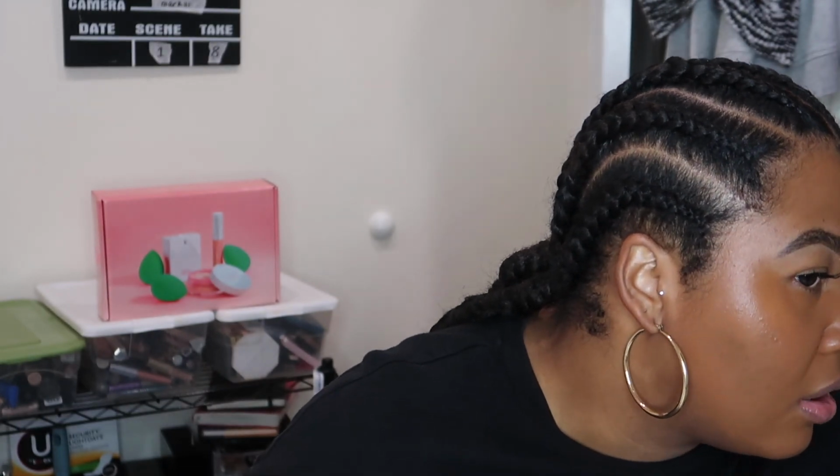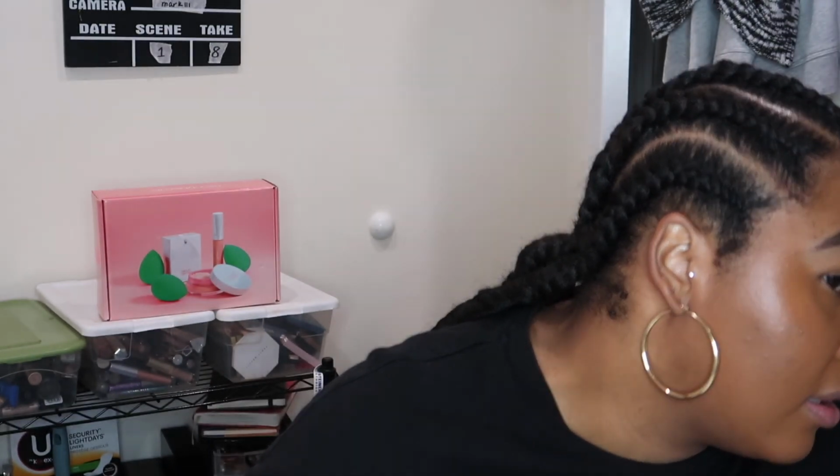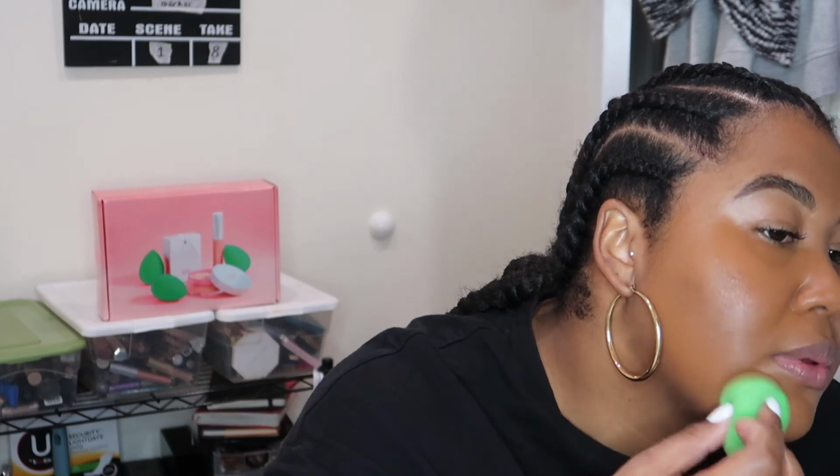On my skin itself, this is clearly the wrong color, but it is really nice in formula. It's really nice in formula. It spreads very easily. So this is a concealer, Bounce Airbrush Liquid Concealer, and it says the same color, so I'm gonna assume this isn't gonna match me either.